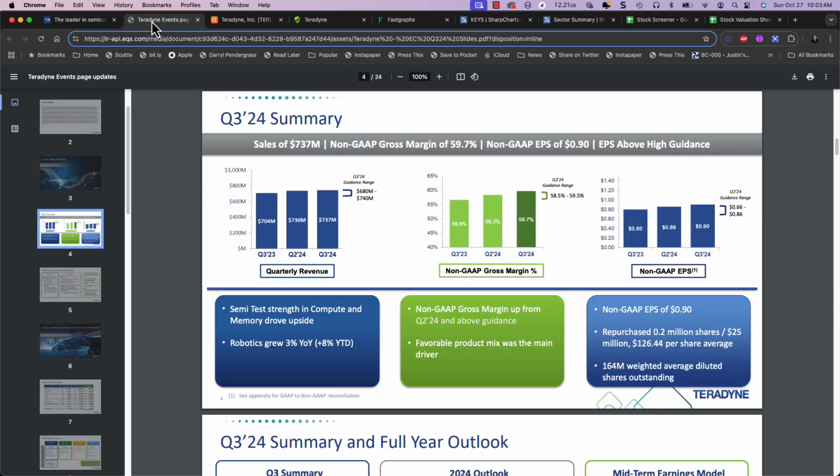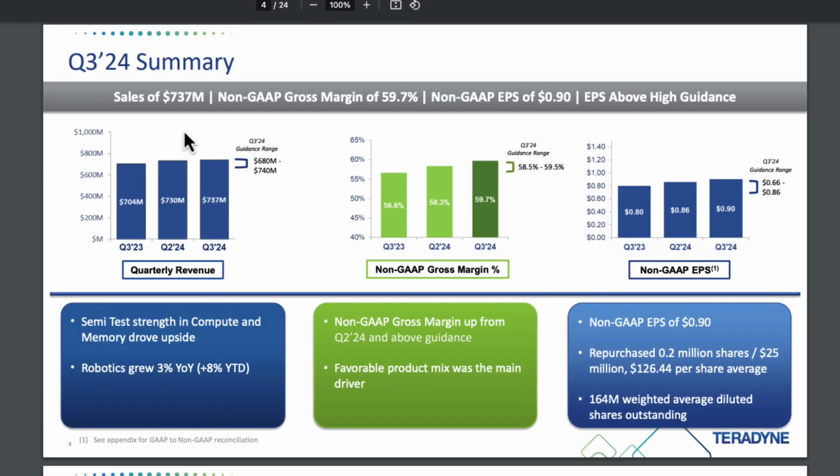Let's take a look at the Teradyne latest quarterly results, Q3 of 2024. We can see that they had sales of $737 million, which was slightly below their guidance range. They had a gross margin of 59.7, which is really their target area. It has been lower than that in the past couple of quarters, but that is definitely just slightly above their guidance. And then the non-GAAP EPS, which was 90 cents per share, is slightly above guidance as well.